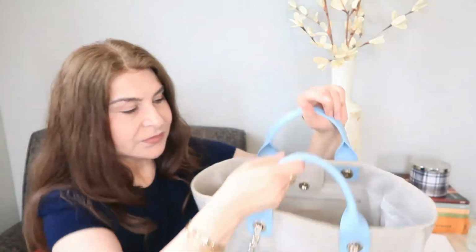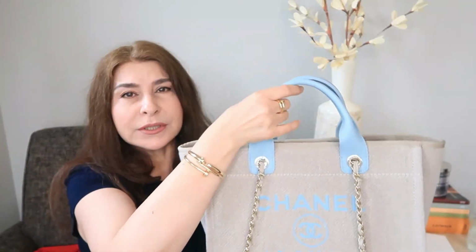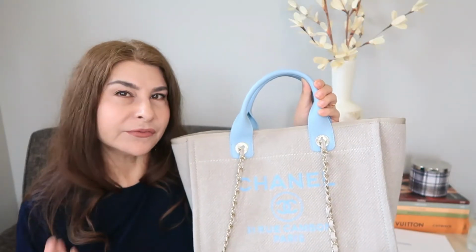Let me remove the filler. This size is a small size, and I tried the Deauville Tote at the Chanel boutique so many times but never purchased because for my body frame, I'm just 5'3". I always find that it's a bit overwhelming, and often people say that they use the Deauville Tote for traveling, which is great. I personally never travel with flashy handbags or flashy luggage because I find it's a bit not safe for me personally.